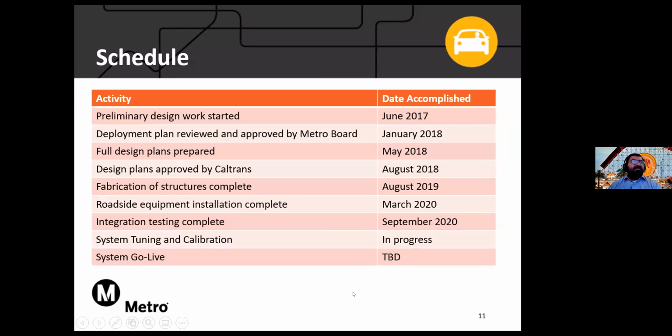The schedule of how this all worked out: the preliminary design work was started in about 2017, and it was reviewed by the board in early 2018. Designs were prepared in 2018 and approved by Caltrans, and we started fabricating in 2019 and installed early 2020. And so far, in the last couple of months, we've completed integration testing and are currently tuning and calibrating the system for a go live that's to be determined sometime in the near future. The original schedule had us complete a little earlier, but here we are.